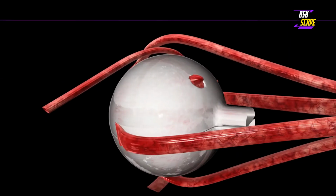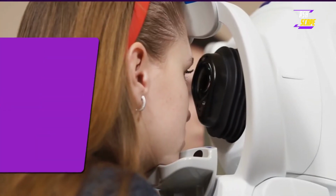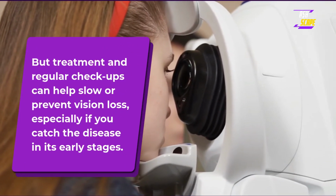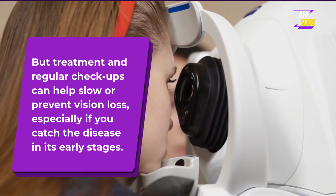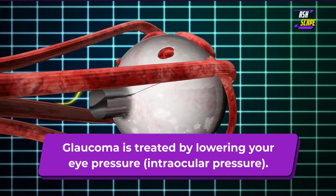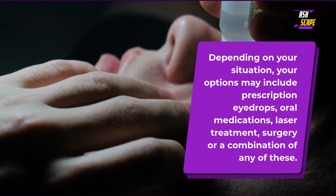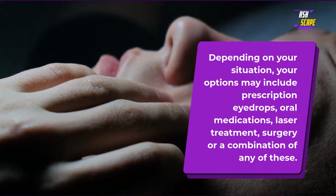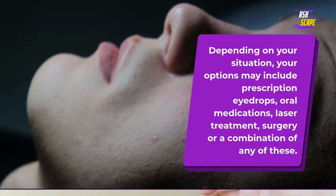Treatment of glaucoma. The damage caused by glaucoma can't be reversed, but treatment and regular checkups can help slow or prevent vision loss, especially if you catch the disease in its early stages. Glaucoma is treated by lowering your eye pressure, intraocular pressure. Depending on your situation, your options may include prescription eye drops, oral medications, laser treatment, surgery, or a combination of any of these.